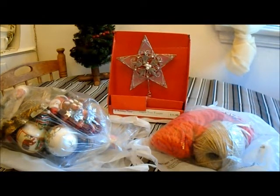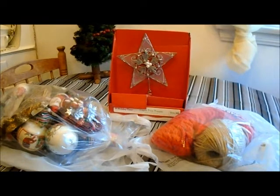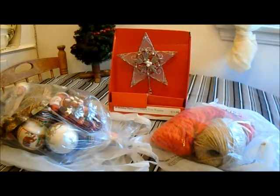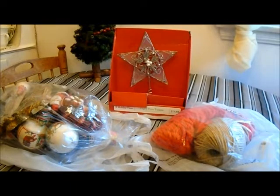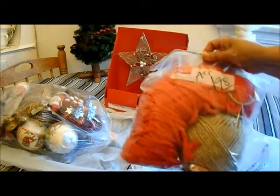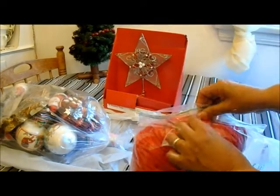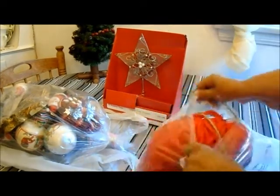Today I would like to share with you a thrift store haul. I just wanted to share these items that I picked up from the thrift shop and they were 50% off. So I'm going to start. The first item is this bag of yarn and twine. I paid $1 for it.